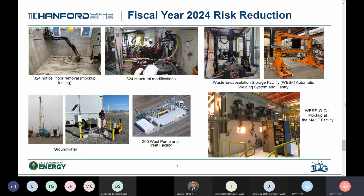Shown also at the lower right side are some groundwater activities in the 200 West pump and treat. This is part of the entire groundwater treatment system, which has a number of pump and treats, a number of extraction wells, and monitoring wells. And this is an important activity we plan on in 2024, like we do every year, to treat approximately 2.5 billion gallons of groundwater. That equates to roughly 86 kilograms of chrome removed, 1,800 kilograms of carbon tetrachloride, about 100 kilograms of uranium, and about 2.17 times 10^12 picocuries of Tc-99, which is a highly radioactive substance. So that's our groundwater treatment facility in 2024.